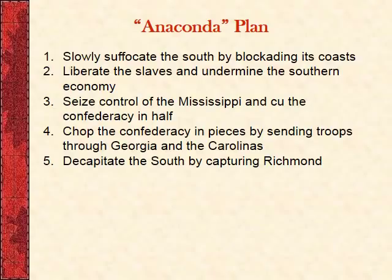And you'll be able to control the river to flood the South with supplies and troops to attack them. Chop the Confederacy in pieces by sending troops to Georgia and the Carolinas. Again, Sherman is a major portion of this plan. And then possibly the most important aspect was to decapitate the South by capturing Richmond. You know, try and capture the enemy capital. And this is where the North was terrible at that number five. The other four, they did a pretty good job with. It was very late in the war when they were actually able to march through Georgia. But capturing Richmond took them right up until the very, very end of the war, despite the fact that Richmond is so close to D.C.